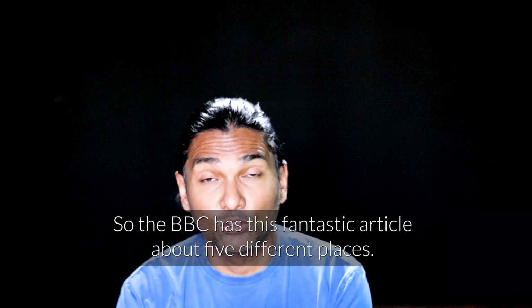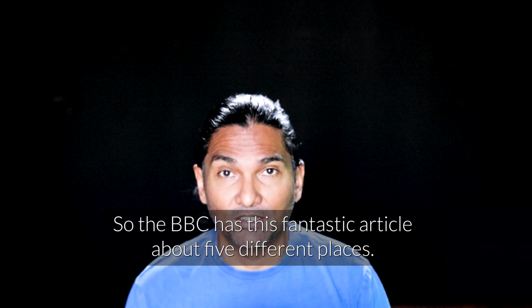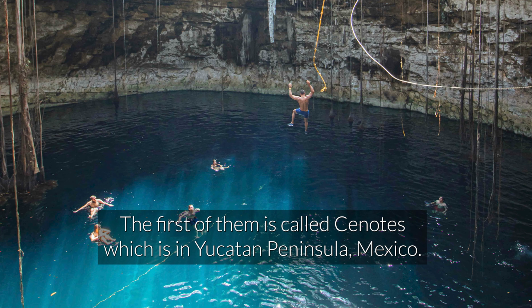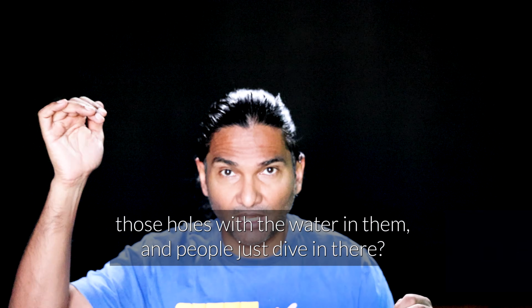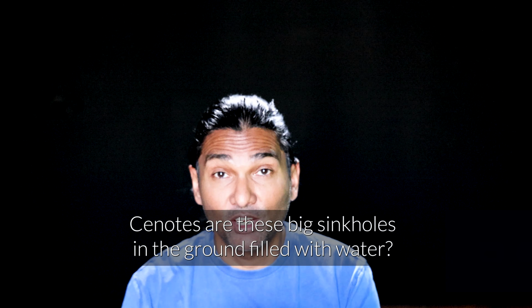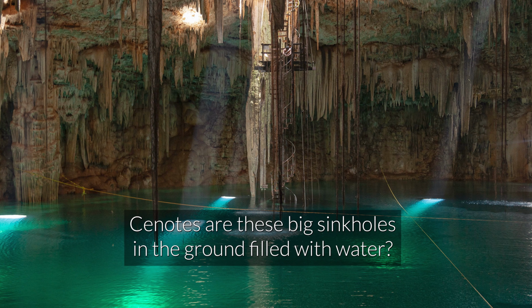Let's go. So the BBC has this fantastic article about 5 different places. The first of them is called Cenotes, which is in Yucatan Peninsula, Mexico. Have you ever seen those sinkholes, those holes with the water in them and people just dive in there? Well, this is one of them. It's absolutely gorgeous. Cenotes are these big sinkholes in the ground filled with water.